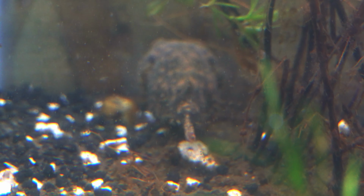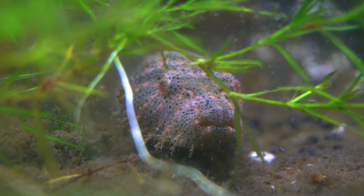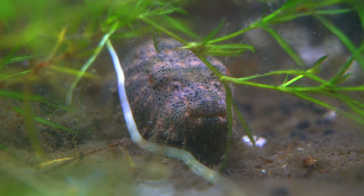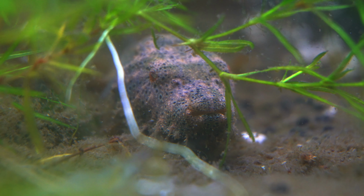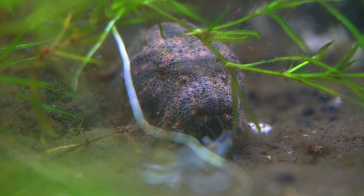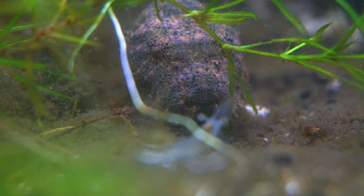All right, so not much else to say about these guys. I am building a 40 gallon breeder for him. He's still in his quarantine tank here, as I usually keep my puffers in quarantine for a very, very long time. You never know what they're gonna come with. They generally always come in with some sort of parasite or worm, so definitely keep him in quarantine for a while.